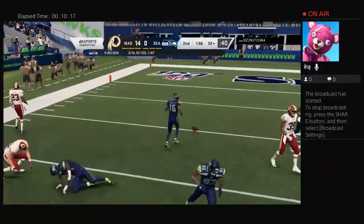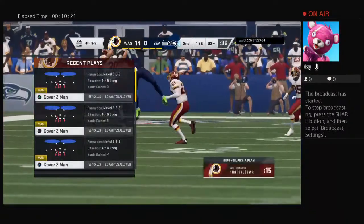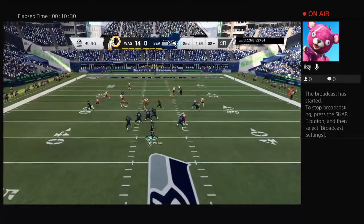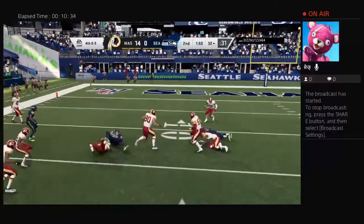Now, meanwhile, a pass that should have been intercepted, but it winds up falling incomplete. Well, nearly another interception there. That would have been 2 drives in a row with a pick. He's got to start taking care of the ball way better than what we're seeing. Interestingly, that throw was probably worse than the one he threw the interception on last drive, but fell incomplete.